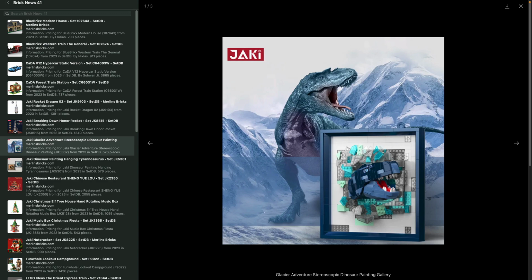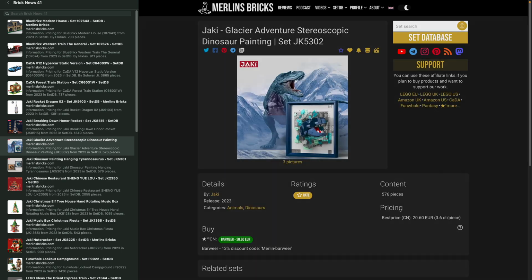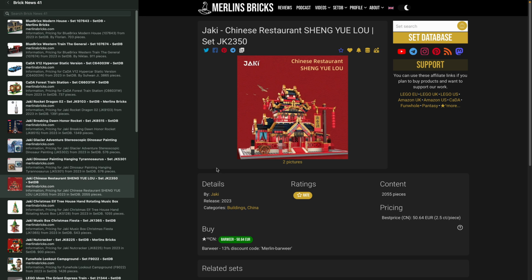Not really sure how they get attached to the wall. You see on this picture here these rings on top. However, I think there's also a picture with the frame just on the wall where you can't see these rings anymore. So I'm not 100% sure how this is going to be. Anyhow, you pay roughly $20 plus shipping in China for these. And then let's move on to the Chinese restaurant Chengyu Lu. Again, I deeply apologize for my wrong pronunciation, the 2350.